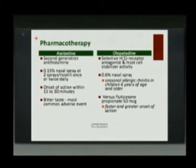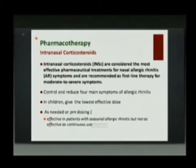They control and reduce the 4 main symptoms of allergic rhinitis, and that is the wet symptoms of itching, sneezing, running, as well as blocking. In children, we have to give the lowest effective dose, and they're effective in patients with seasonal allergic rhinitis, but not as effective, again, as continuous use. They can be given as PRN, but it's not as effective as giving them on a maintenance basis.